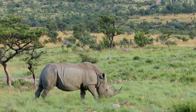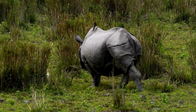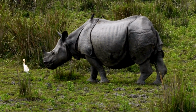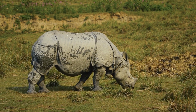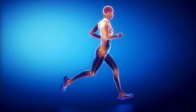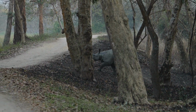All rhino species boast thick skin that acts like natural armor, but Indian rhinos have a unique look. Their flexible skin folds give them the appearance of having armor plates across their bodies. You'll notice distinctive bumps covering their legs, shoulders, and hindquarters. Despite their hefty size, these rhinos are surprisingly agile. They can hit speeds of up to 40 to 55 kilometers per hour, making them quite the formidable runners, even outrunning humans.